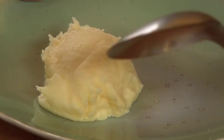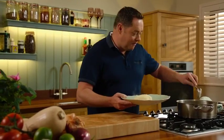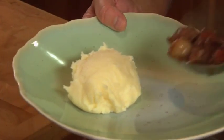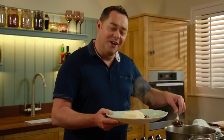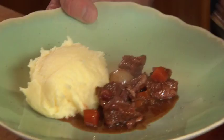Just to serve with this, a simple mashed potato. Serve this just to the side. Bring the plate over. So I want to get as much of the beef first of all. You can see the onions, and they've kept their shape. That's why I like using those onions. Oh, look at the mushrooms. They shrink a little bit, but they still keep their shape too.